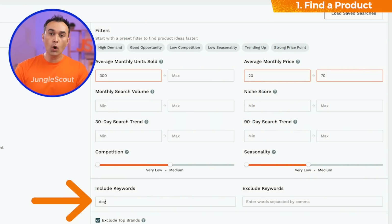You can also add in your own keywords to help you narrow down or discover certain types of products, maybe around one of your hobbies or something that you're interested in. Or to keep your options open, you can just leave this section blank.